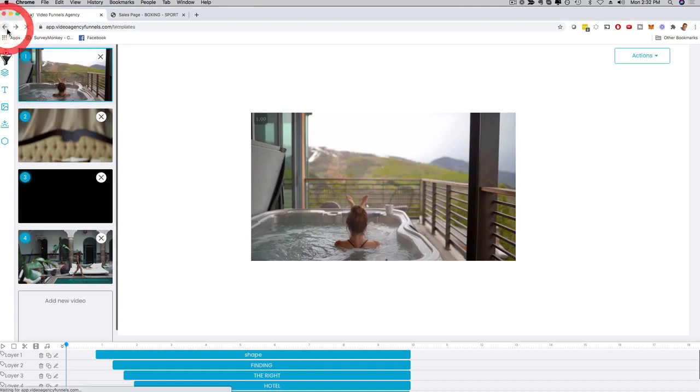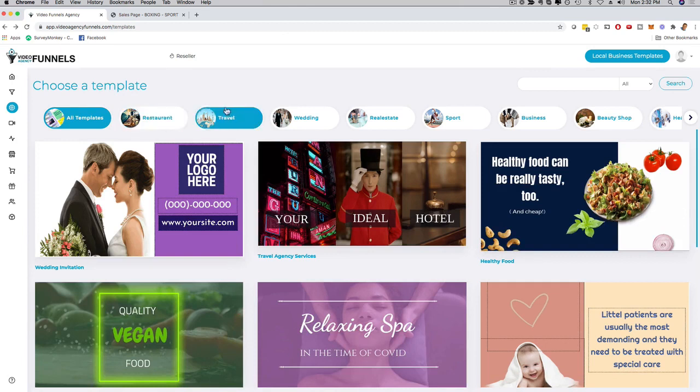If I go back here to the main dashboard, now we have two different things that make our funnel builder unique. Number one, it's a funnel builder for agencies. Number two, you get a video builder built in, so you can sell a local business a video service. You can sell them videos, and you can sell them websites or funnels, for example.